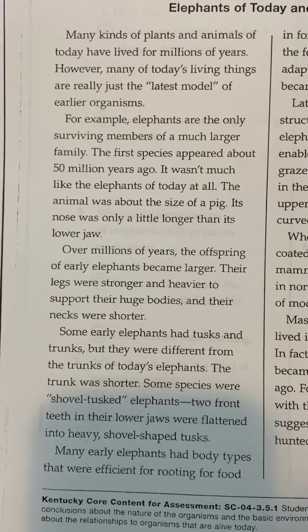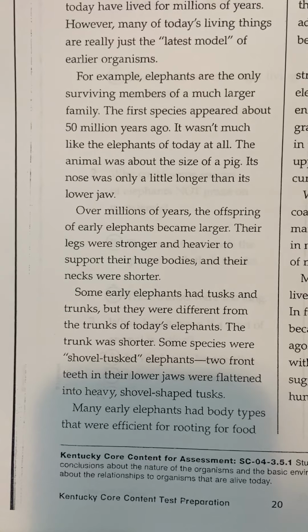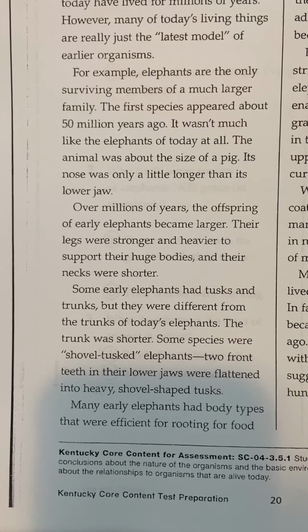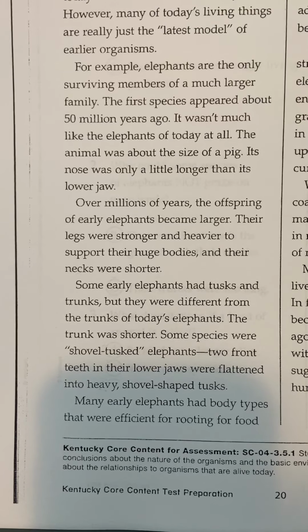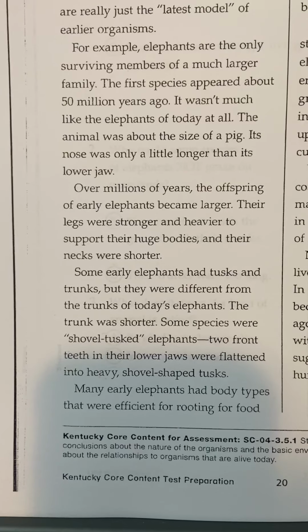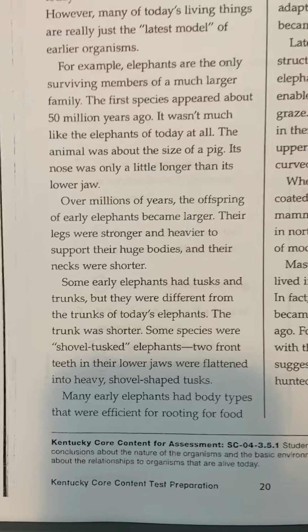Over millions of years, the offspring of early elephants became larger. Their legs were stronger and heavier to support their huge bodies, and their necks were shorter. Some early elephants had tusks and trunks, but they were different from the trunks of today's elephants. The trunk was shorter. Some species were shovel-tusked elephants. Two front teeth in their lower jaws were flattened into heavy, shovel-shaped tusks. Many early elephants had body types that were efficient for rooting for food.